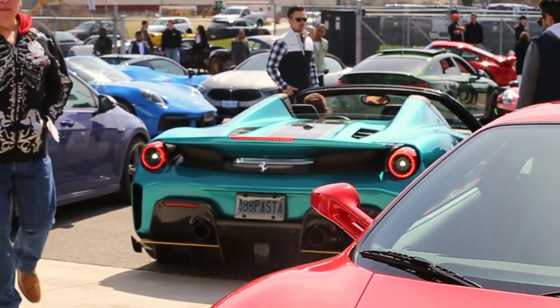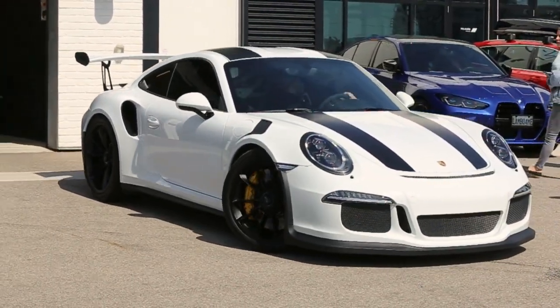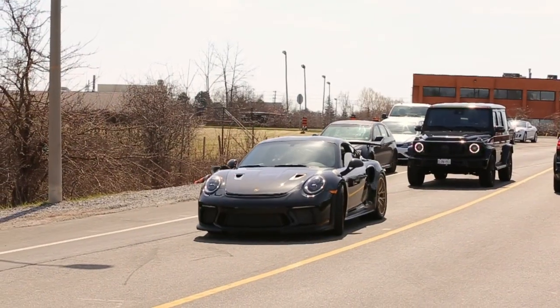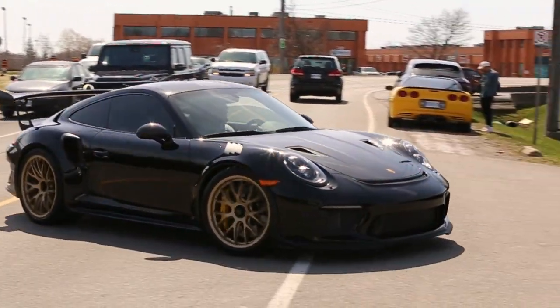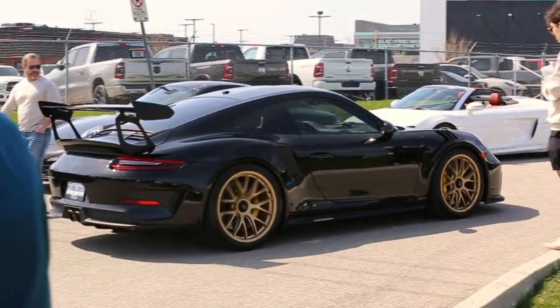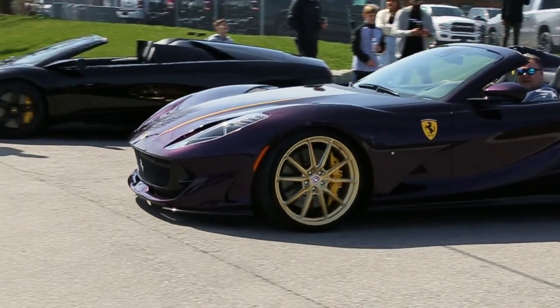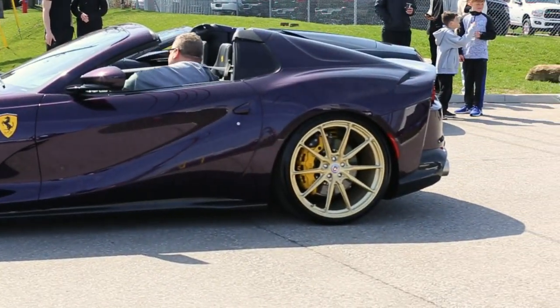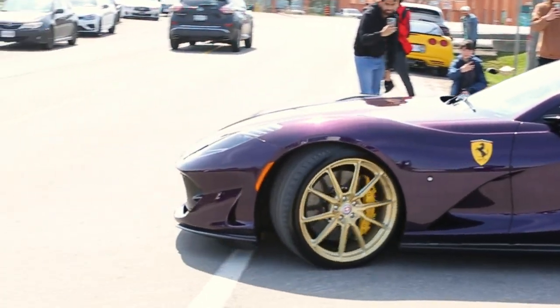Guys, because there's so many people and so many cars. We've got a 2RS and a GT3 RS. That's really nice. That's sick. I saw this in Yorkville on the day of the GDF. A12 is leaving. That's so sick. Beautiful. Wow, dude. That is insane.